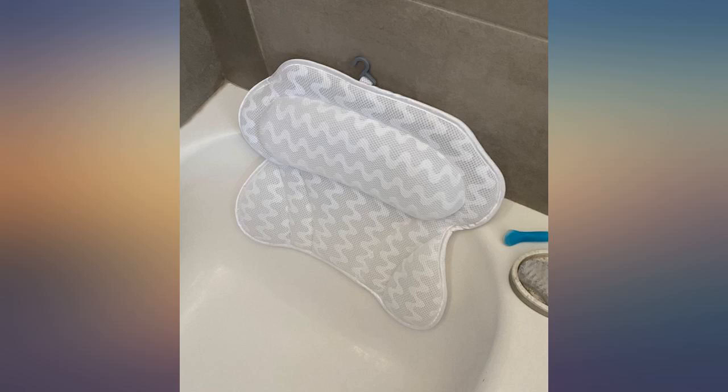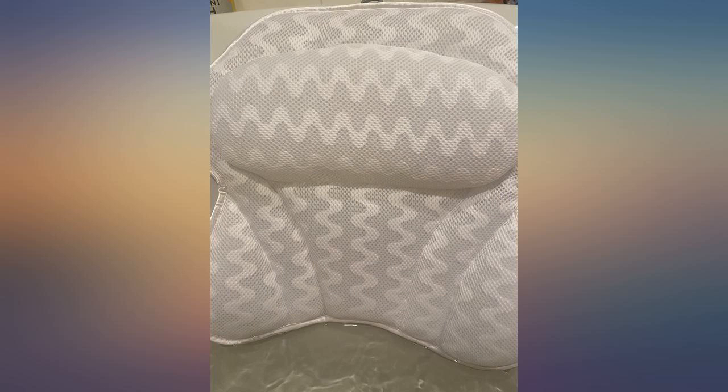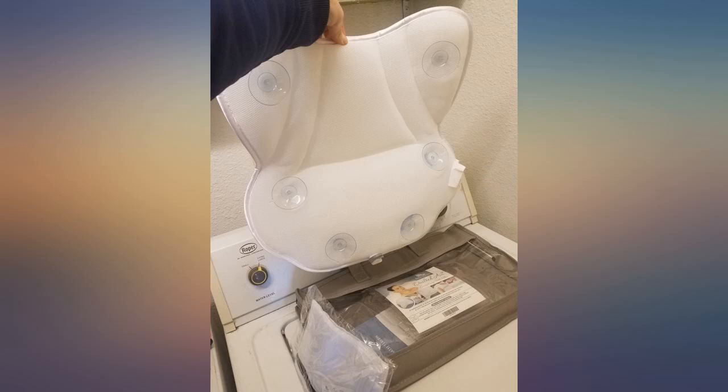I bought this as a gift, making this critique hearsay. The pillow stays put and is comfortable. No complaints. Very comfy. Love the wash bag it comes with. It doesn't stay suctioned super well but works okay.